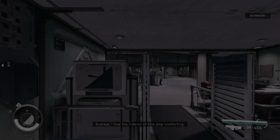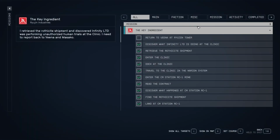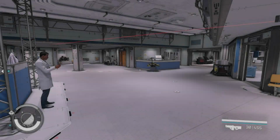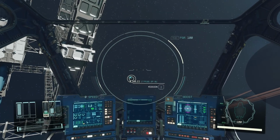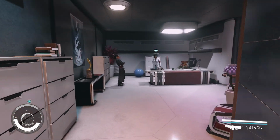I find the interior of this ship comforting. Let's check our current objective. Return to Peanut Ryujin Tower. So let's get back to our ship. And we are back to research and development in Ryujin Tower.